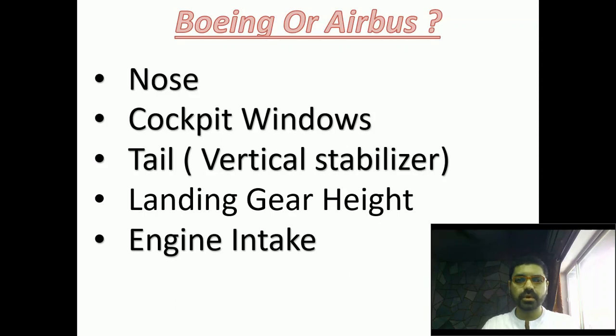Now, this is important because both of these aircraft look very similar when parked beside each other. It gets really difficult to differentiate or distinguish between them, and sometimes it gets very confusing which aircraft is of which manufacturer. So to clear up that confusion, we'll go ahead with the session, and this will give you a better picture and clarity on how to differentiate between these two manufacturers and their designing.